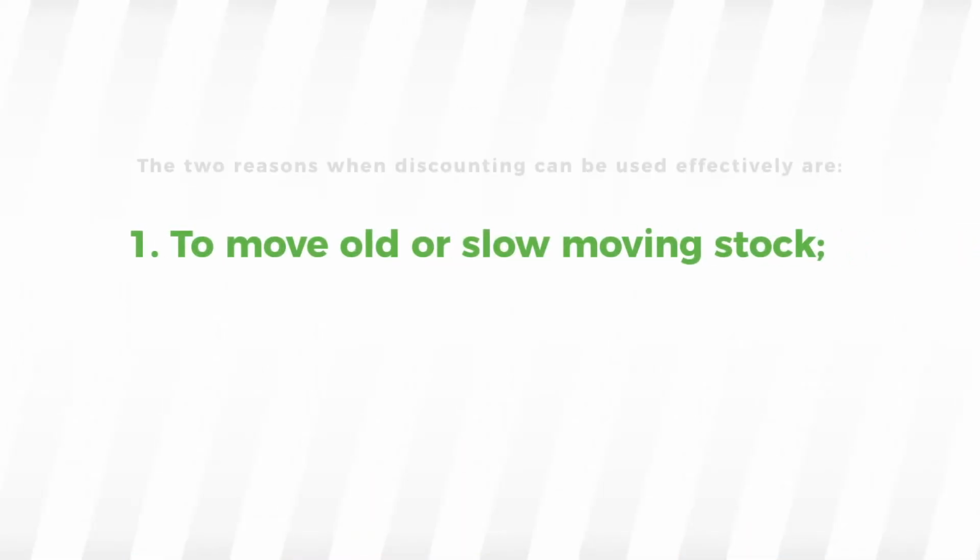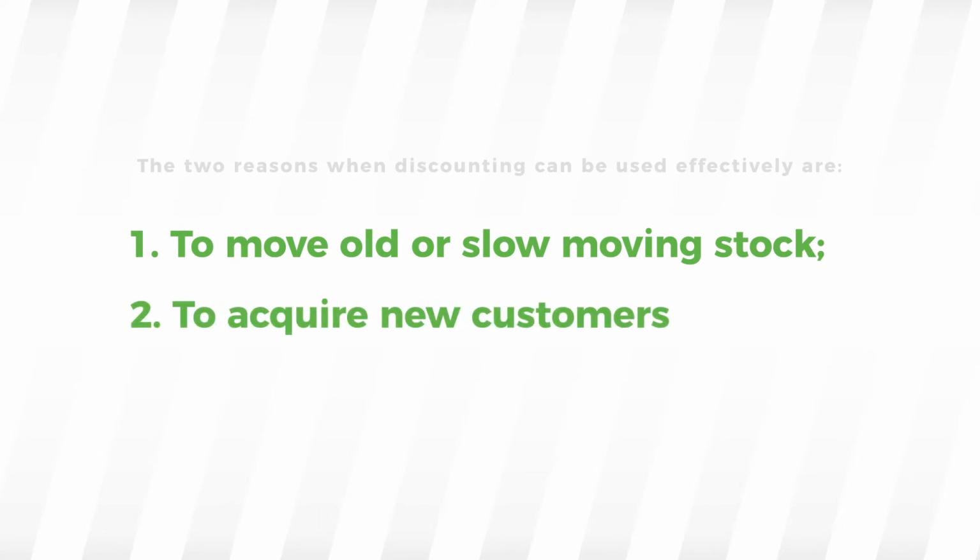I have a love-hate relationship when it comes to discounting. My general advice to founders is to avoid it as much as possible. But it can be an effective and legitimate tool if it's used strategically, not as a run-of-the-mill approach to magically improving your top-line sales. Now, the two reasons when discounting can be used effectively are, firstly, to move old or slow-moving stock, and secondly, to acquire new customers, but in certain scenarios, and use it with caution.